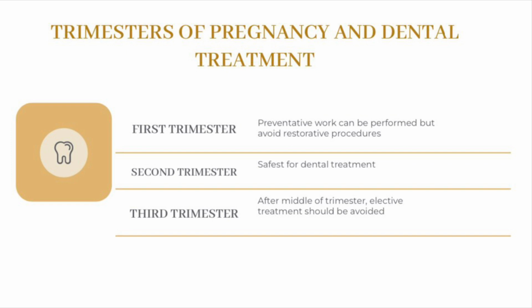In the second trimester, this is when it's the safest to get your dental treatment done. So they may wait until this trimester to do any fillings. And then in the third trimester, after the middle of it, elective dental treatment should be avoided. So when you're getting towards the end of your pregnancy, they may wait until you give birth to do these dental procedures.